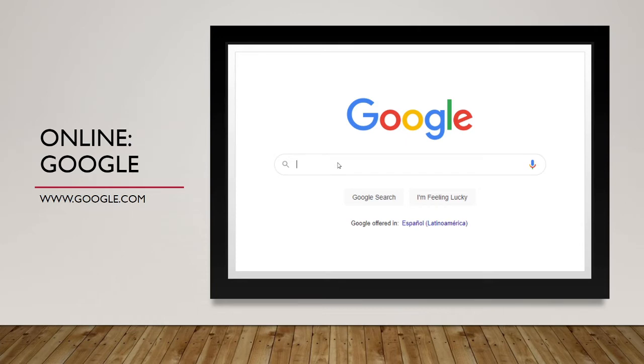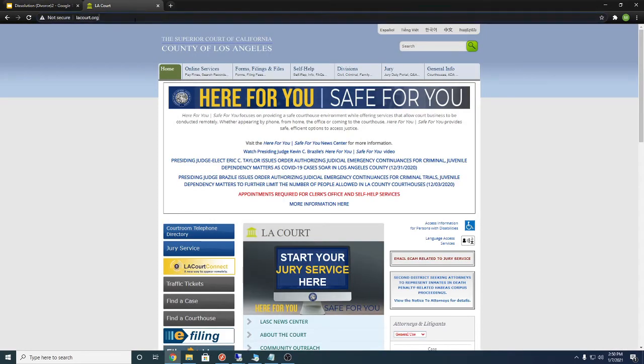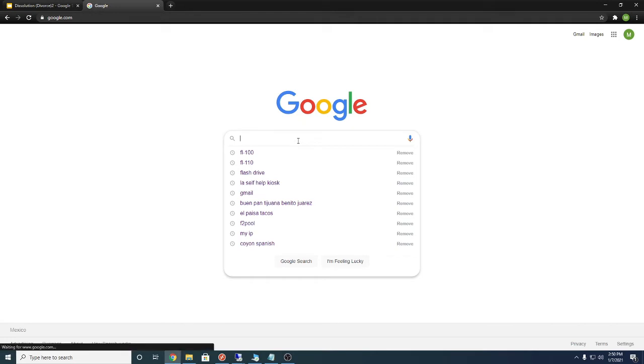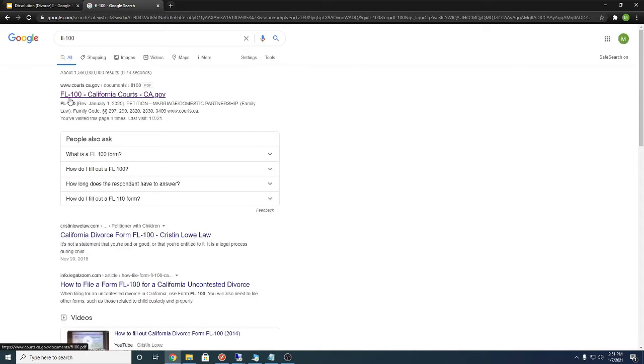So I'm going to show you exactly what it looks like to go on Google and download one of these forms. So once again, I'm going to exit out of the presentation. I'm going to go to my web browser, and then I'm going to type in here www.google.com, and it's going to give me this page. On this search bar, we're going to type in one of the forms we're looking for. So let's try the old form that we looked up earlier, the FL100. And then you're going to see the FL100 is one of the first search results that comes up. And it's from the same website that we were at, www.courts.ca.gov. So this is a trusted website.